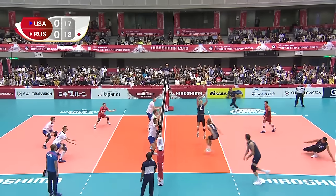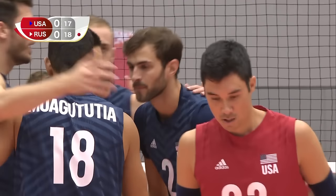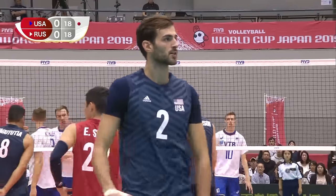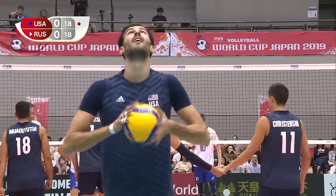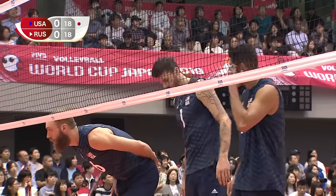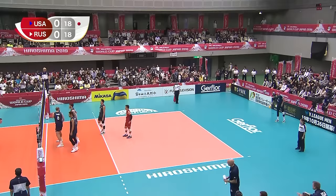Nice pass from Muaga to Tia. Krugov, I say Krugov, he looks just like Krugov, it's like Filipov. Filipov trying to get out wide, but because he's late, because he can't get across the net, he's put his hands up and just becomes a rebounding board that Russell's able to go off of an angle. Doesn't have the angle to send the ball down. Russell now with the serve.